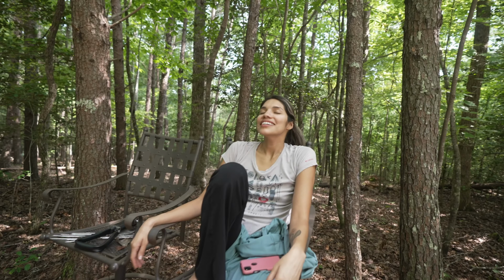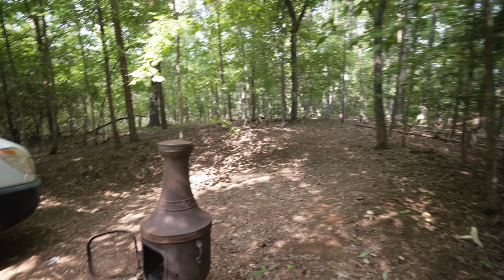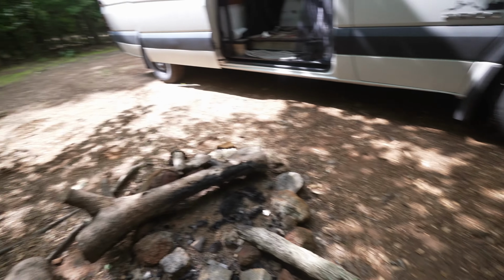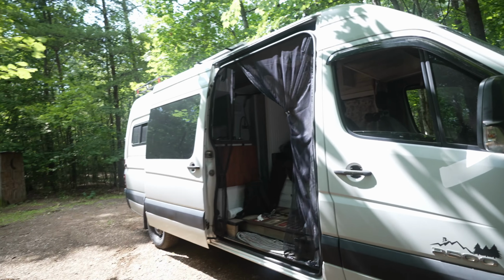I'm just relaxing. It's nice to be walking around, not cramped up. We got a little oven thing to cook in. We got a fire pit right here, and there's the van. So yeah, we're about to unpack and kind of get set up. Maybe get a quick workout in, and then after that just chill and cook some dinner and probably just stay in for the night. But glad to be here.